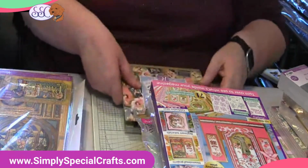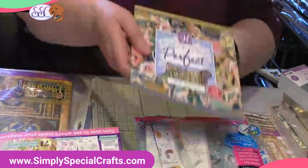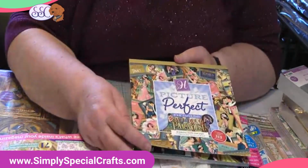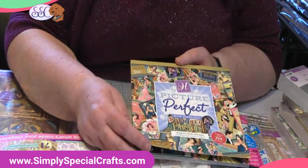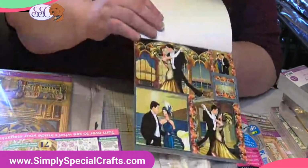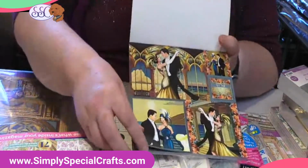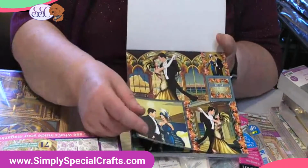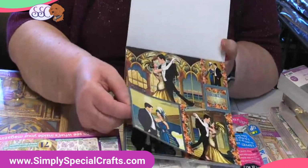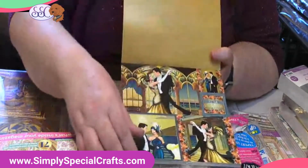It's never intentional. Whew. Move this around a little bit so you can actually see what I'm trying to show you. This is the Picture Perfect pad from Art Deco Paradise. And let's take a look at what we've got here. There's that beautiful Roaring 20s style. All the beautiful dresses and feathers and tuxes and that Art Deco design in the backgrounds.